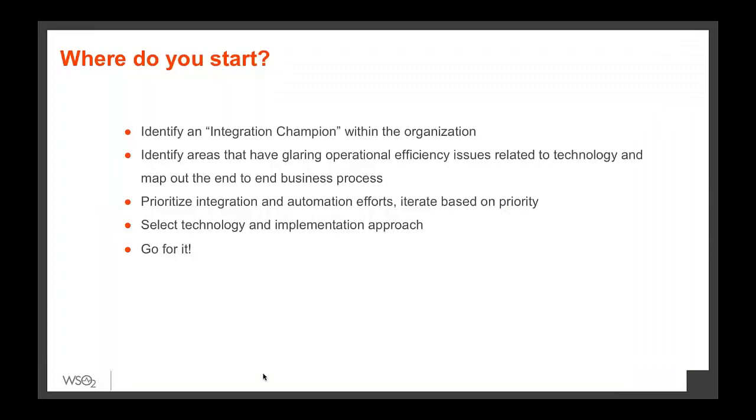So, some best practices that we've learned in the process, which I would like to share with you: if you want to go through this integration journey and look at optimizing your internal business processes, the first place to start, in my opinion, is to identify your integration champion within your organization.